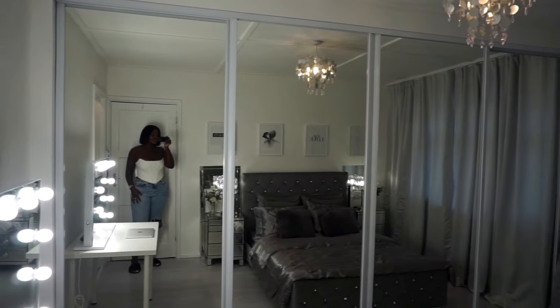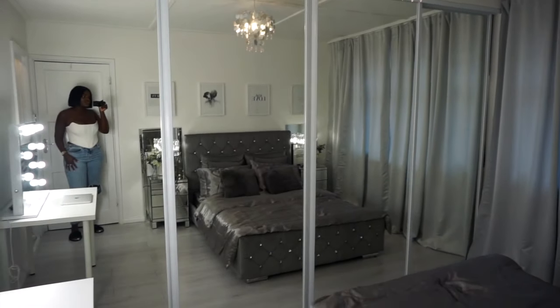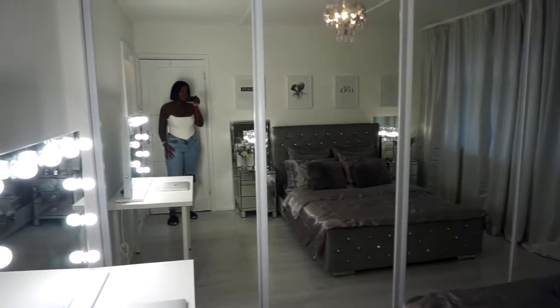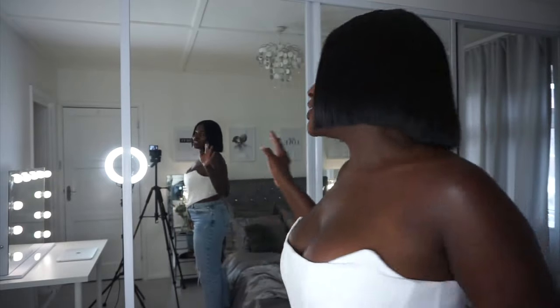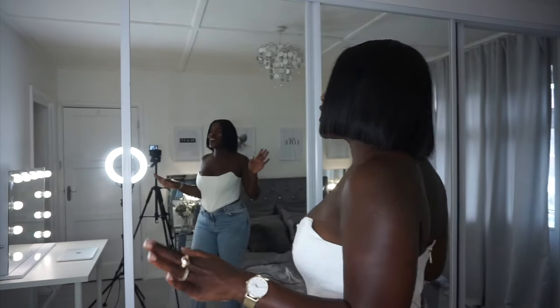Right guys, last but not least, and I'm so freaking excited to show you guys, it is my beautiful custom built-in wardrobe, and the guys at Excellent Finish did an excellent job. I'm so gassed, like I can't wait to show you guys. So I'm gonna go right in, and this is a built-in wardrobe. And are you guys ready? Because I am. Okay, what do I open first?